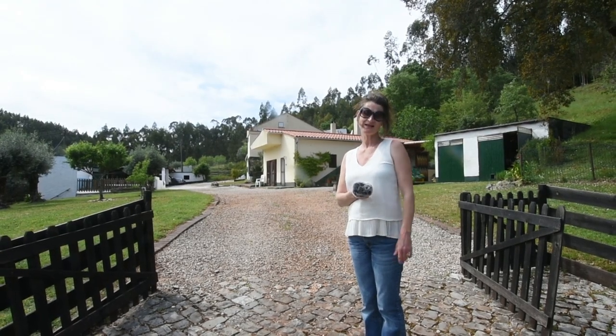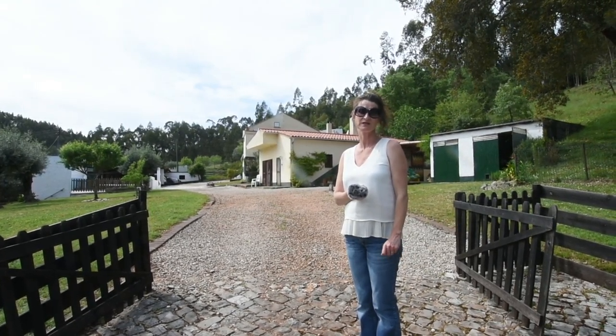Hi, here's the gateway and entrance to property S-1326.